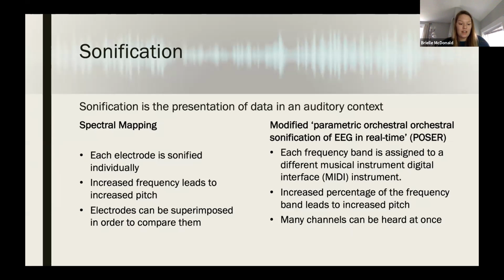Sonification can be done using a variety of methods. However, it's critical that the method being used is aesthetically pleasing, but does not transform the data to be unrecognizable. Therefore, different methods of sonification are used for different purposes. In this study, I was interested in looking at two different types: spectral mapping sonification and the modified parametric orchestral sonification of EEG in real time, or the POSER method.